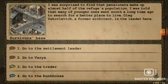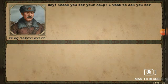I was told that many of the younger ones went south a long time ago to search for a better place to live. Oleg Yakovlevich, a former architect, is the leader here. So let's talk to the settlement leader.